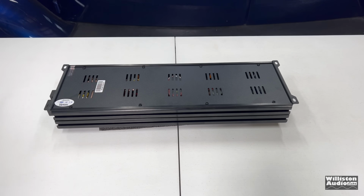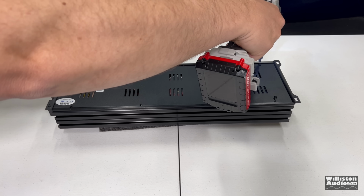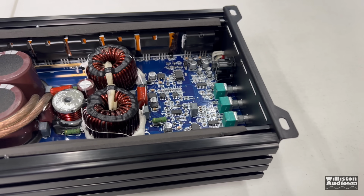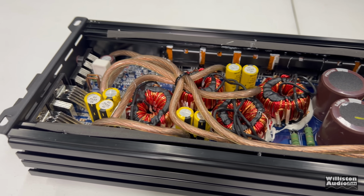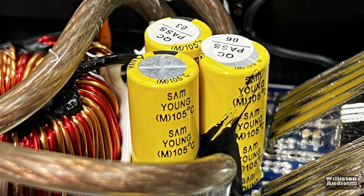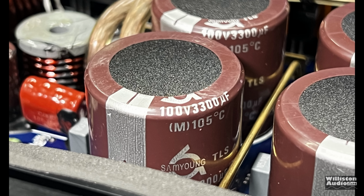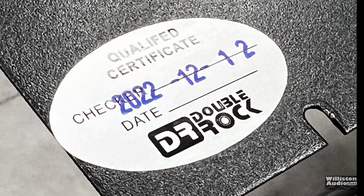Now let's flip the amplifier over, take off the 8 Phillips screws on the bottom of the amp so we can see what's inside. Pull the panel off, and here we go. 2000 watt Korean design amplifier made in China. You can see not a whole lot going on here, any different than a lot of the other budget amps. Samyang 105 degrees Celsius caps there, 25 volt, 2200 microfarad on the power supply side. The rail voltage, 100 volt, 3300 microfarad, again, 105 degrees Celsius. Somebody's working near Christmas to make this amp.